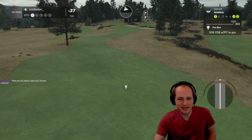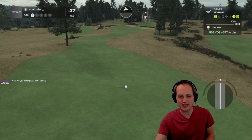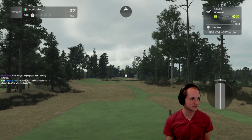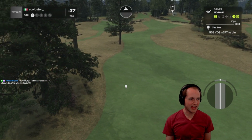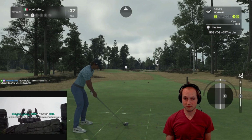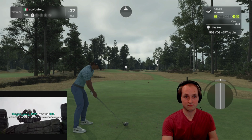So we are playing a society match right now. We play in what is called the TGC Tours. TGC Tours is a set of societies that are run in the game, but they have a third-party website.